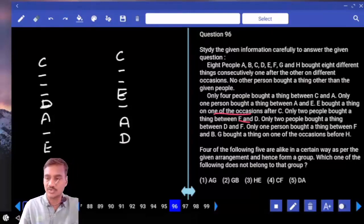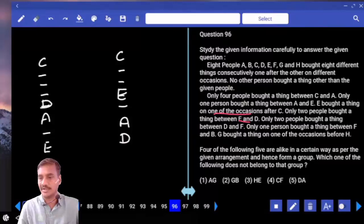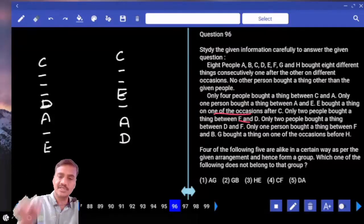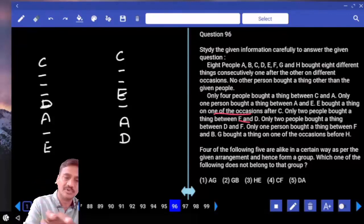Now 2 in between E and D. And next one, only 2 people between D and F. Now between D and F there must be exactly 2 people. Now 2 people between D and F, F is here.